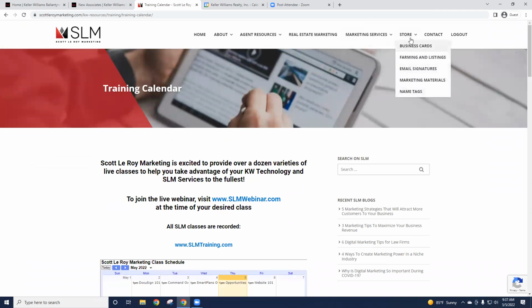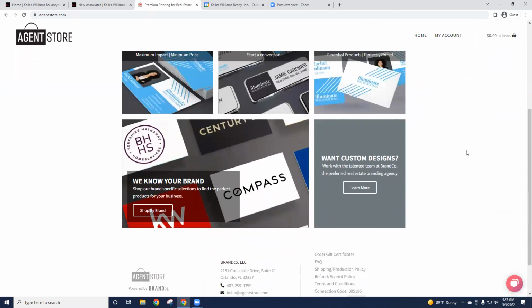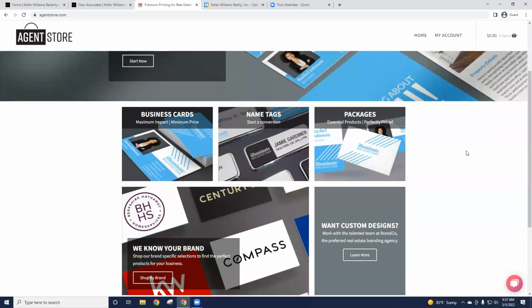Under this far side here, this is the next thing I do like to show you. Under the agent store, if you were to click, it will show you all the different things that you can order through Scott Leroy, including name tags, business cards, all that great stuff. I know that one of the most common questions I get when you guys onboard is, do we provide business cards? Unfortunately, the answer is no. But if you do go through Scott Leroy's agent store, they do have pre-done templates that are KW approved. All the stuff that you need on there is on there. You just have to fill in your information, add a picture if you'd like to. So it makes it pretty simple.